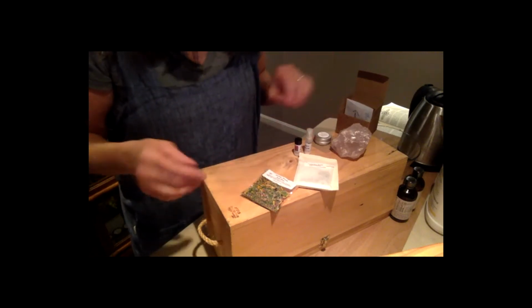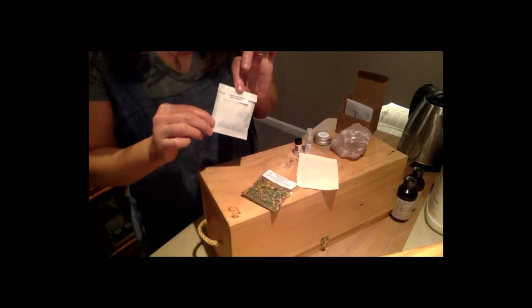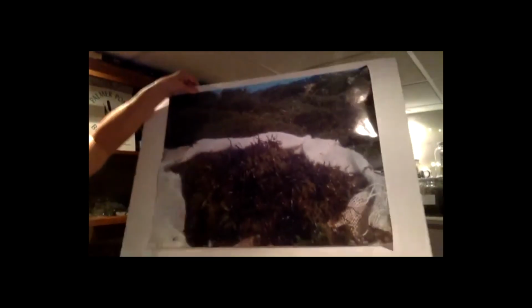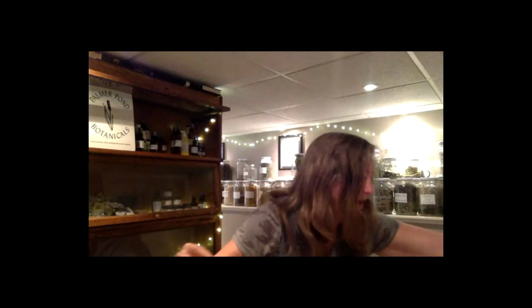And then the second step is a face mask. In this packet are two applications of Irish moss face mask. And what I have done is I go out into the Atlantic Ocean. I don't know if you can see this. There's a picture of the Irish moss. So I go out into the Atlantic Ocean, ethically harvest Irish moss in the summer, and then I bring it home and dry it.